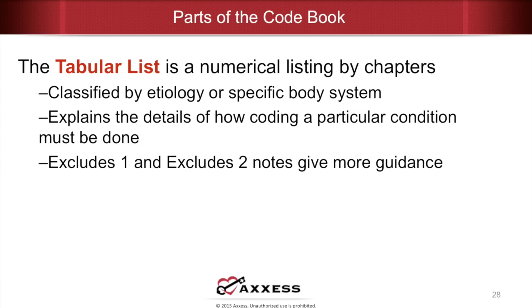Now, the tabular list is the part that follows the alphabetic list, and it's the second part of the book where you flip by and there's chapters, chapter 1 through 21 in ICD-10. And it's a numerical listing by chapters. So all of the AB codes are in Chapter 1, for example. Now, each chapter is classified by etiology or the specific body system, and the tabular list classifications and chapters explain the details of how coding a particular condition has to be done. And you're going to see in the tabular excludes 1 notes and excludes 2 notes, which give more guidance on how to code.